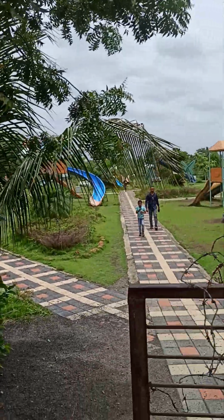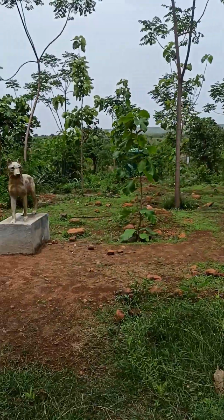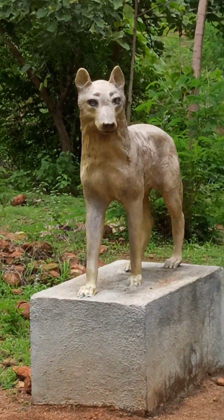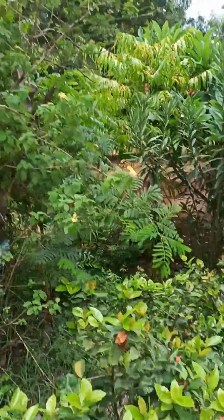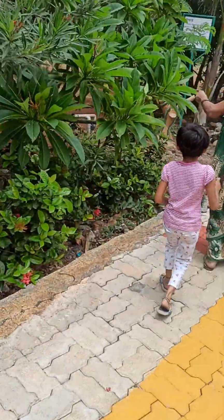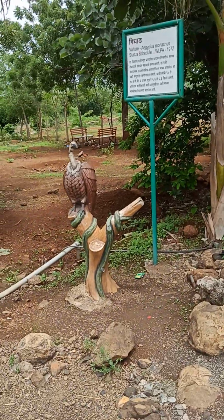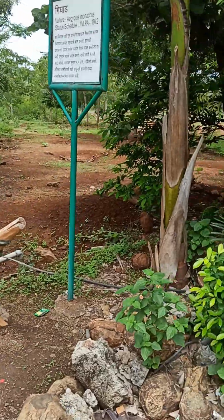Yes, jayenge hum andar, chalo. Wow. Wow. Come on. Chalo, chalo, aage badho. Vulture is there, wow. Inside there are real vultures.